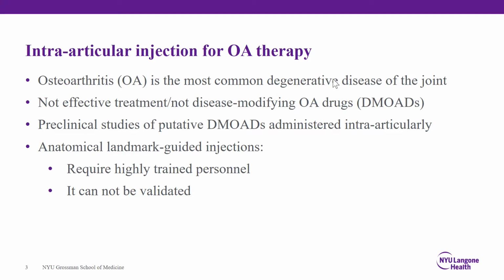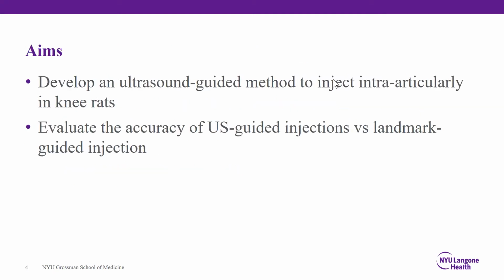Accuracy of intra-articular delivery plays an important role in the success of drug development in preclinical studies, and we believe that ultrasound-guided injections can help to increase accuracy of the injection. The objectives of our work were to first develop an ultrasound-guided method to inject intra-articularly in rat knees that can be used by untrained and experienced personnel, and then evaluate the accuracy of these ultrasound-guided injections using our method versus the traditional anatomical landmark-guided injections.